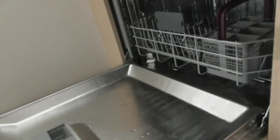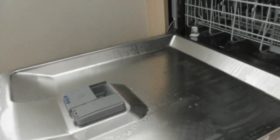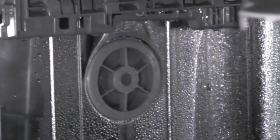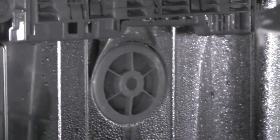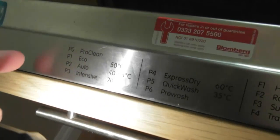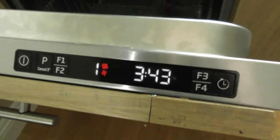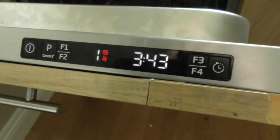Obviously it has been a while since I've filmed dishwashers, for many years ago. So I don't know what that side bit is. I think this one's more like the drying fan, etc. I think that one in there is the drying fan. Anyway, as you can see, we've got the programs and the cycles there, and there we go, a nice shiny display of it.